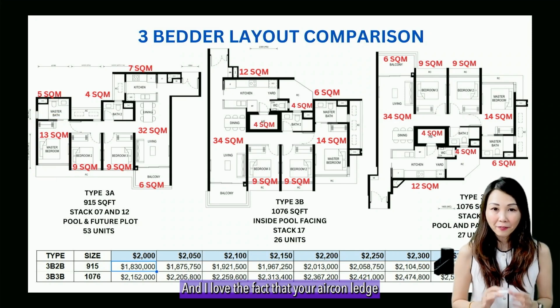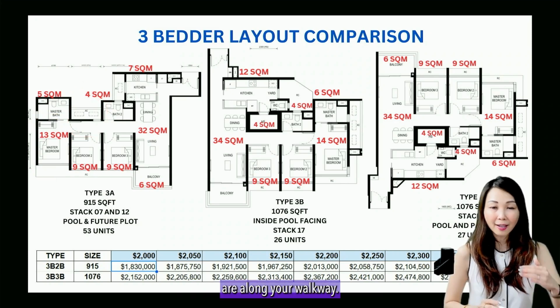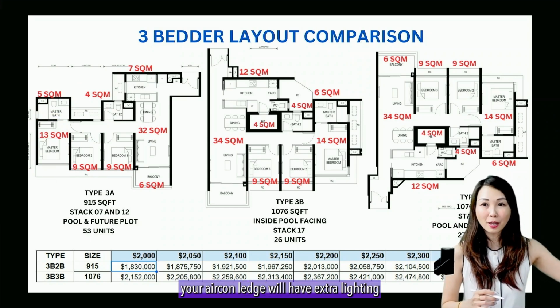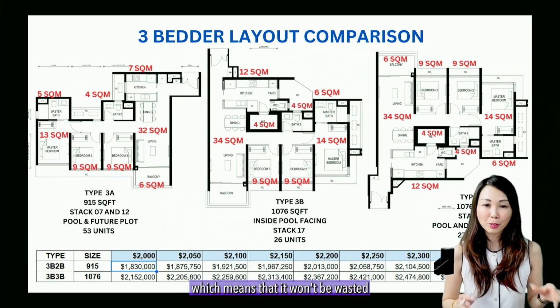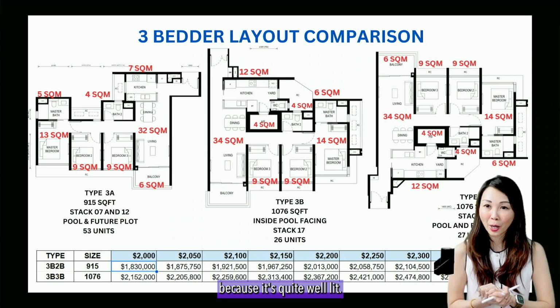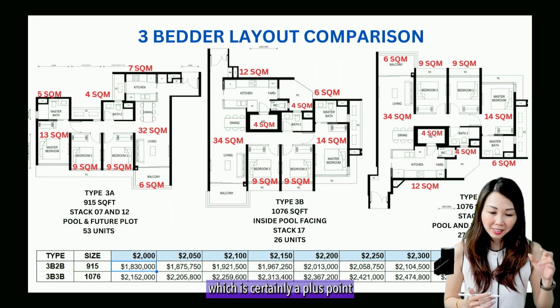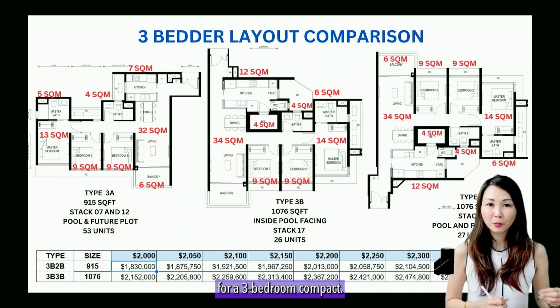And I love the fact that your aircon ledges are along your walkway. So that means your aircon ledge will have extra lighting onto your walkway, which means that it won't be wasted because it's quite well lit. And all your bedrooms will have full height windows, which is certainly a plus point for a 3-bedroom compact.